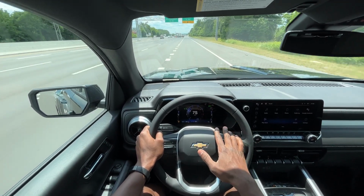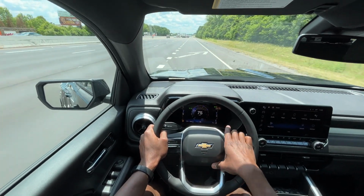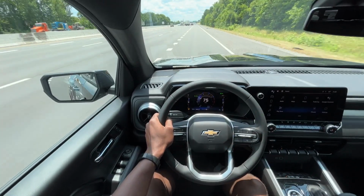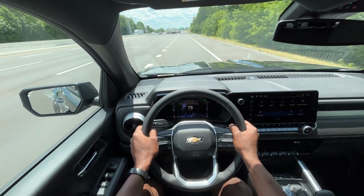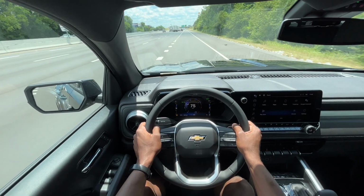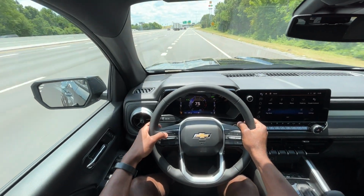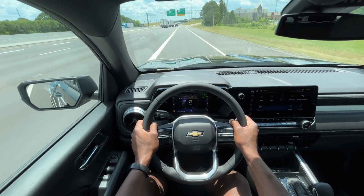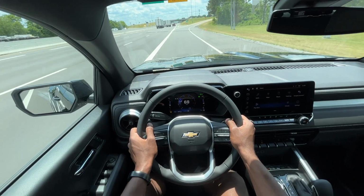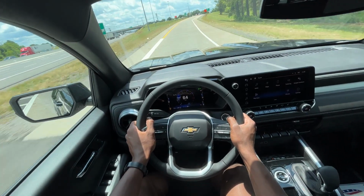And I like this view here where I can see the fuel, temperature, oil pressure, and also shows you the transmission temperature as well. Specifically if you're towing or hauling a heavy load, you kind of know how the truck is doing. But yeah, the ride quality is fantastic. And sound acoustics are pretty stellar as well for a mid-sized truck.